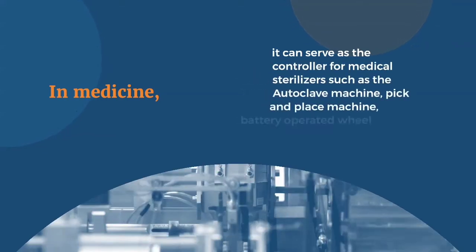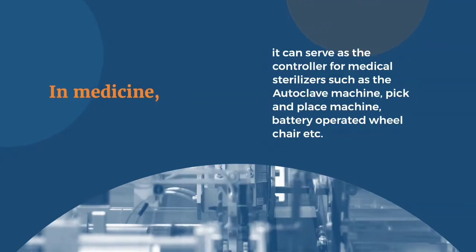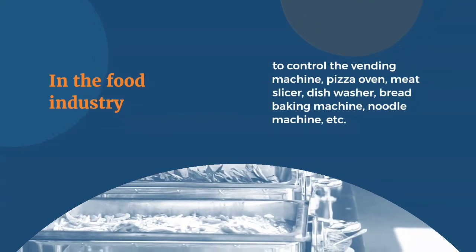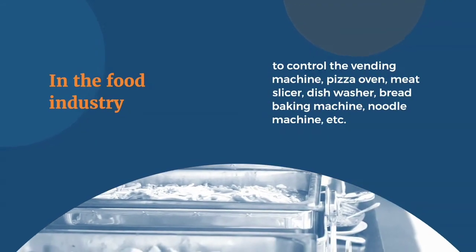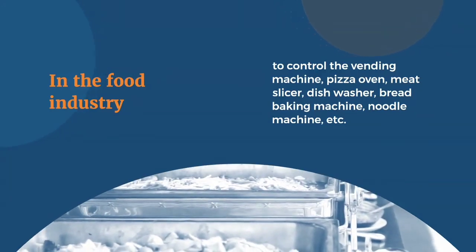PLC is also applicable in medicine. It can serve as the controller for medical sterilizers such as the autoclave machine, pick and place machine, battery operated wheelchair, and many more. In the food industry, it controls the vending machine, pizza oven, meat slicer, dishwasher, bread baking machine, noodle machine, and all.